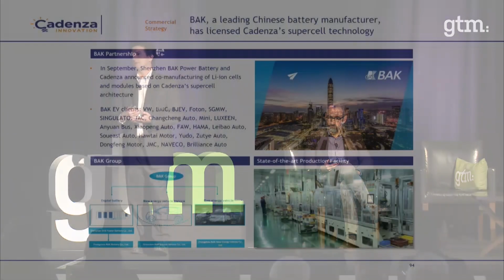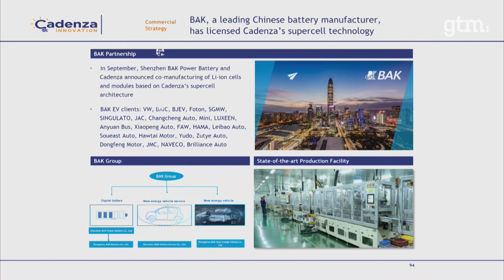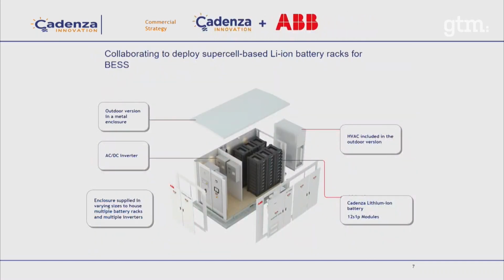They're our first licensee of the technology. They're a well-established global supplier of lithium-ion cells, and they're our first step to getting to that commercial scale. So they're a great partner, and we just announced this in September, and we're working with them now to scale the technology. We've got an application to an energy storage system.